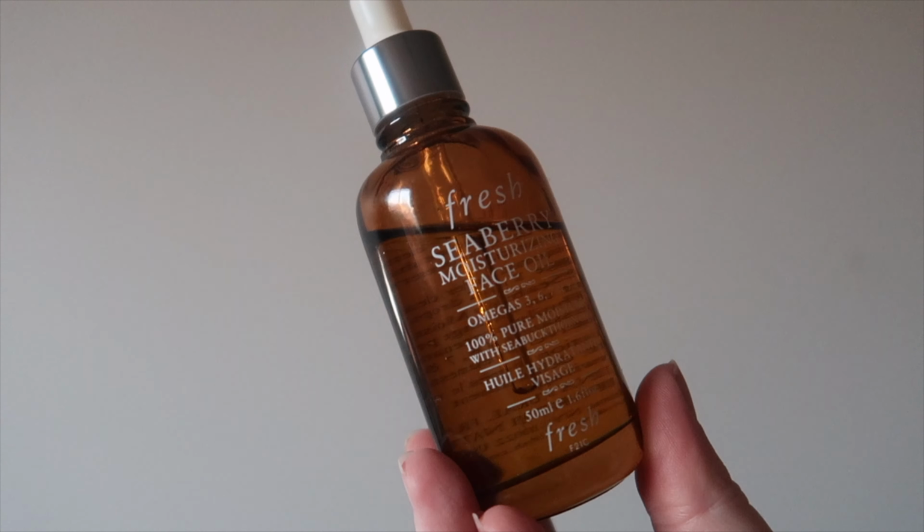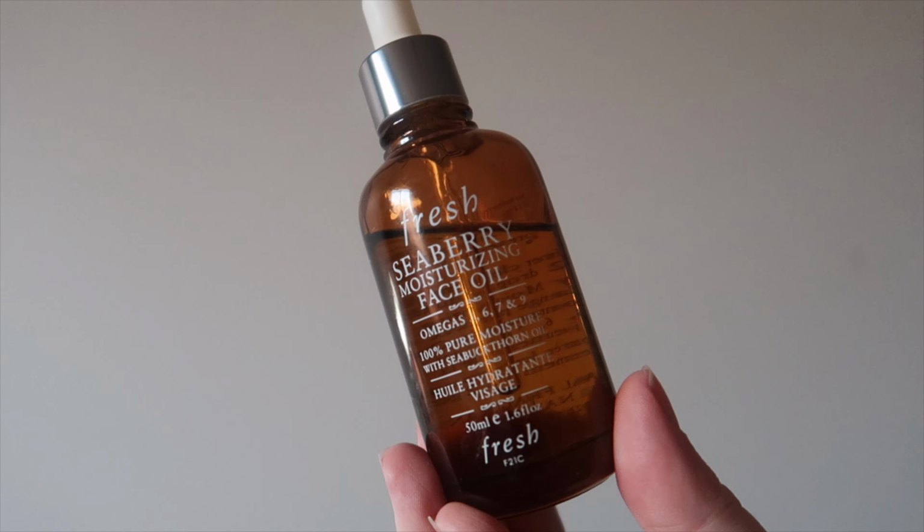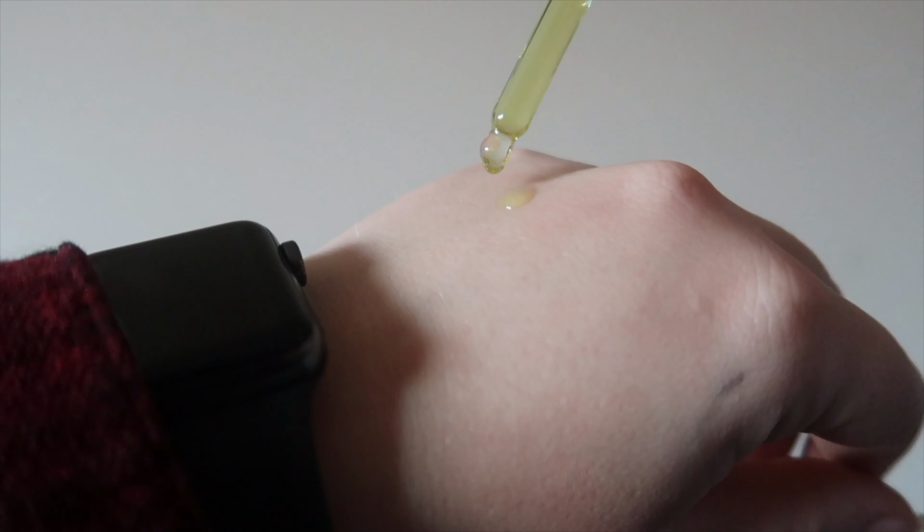For my last step at night, this is the kind of thing that I will switch up. So pretty regularly I'll go with an oil, the type of oil I switch around a lot. Right now I'm using the Fresh Seaberry oil, but it's definitely on the more luxurious, expensive side. I absolutely swear by The Ordinary's rosehip oil. It is fantastic if you have dry skin and super flaky skin, and it'll help with acne scars. It's amazing. It's like $10.